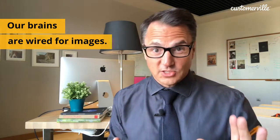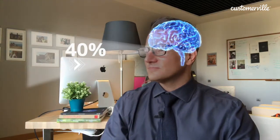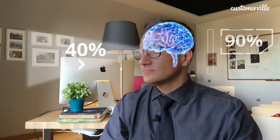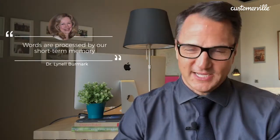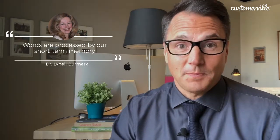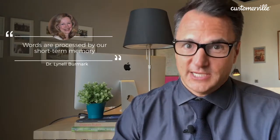Let me share some facts to just illustrate this point. Let's take a look at how our brains are wired. Images come in through your eyes, where they're transmitted back to your occipital lobe. From there, your brain recruits up to 36 different parts of your brain to process what you're seeing. A full 40% of your nerve fibers are connected to your retinas. A whopping 90% of the information your brain processes is, in fact, visual. The parts of your brain responsible for speech and word processing are actually relatively small. According to Dr. Linnell Burmark, who's an educational expert, words are processed by our short-term memory. That's why I can ask you to repeat back everything I just said in the last 20 seconds, and you'll have a very hard time doing it.